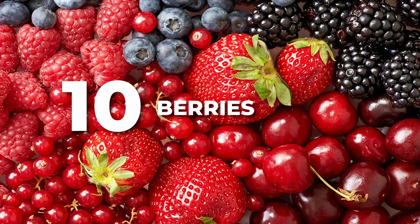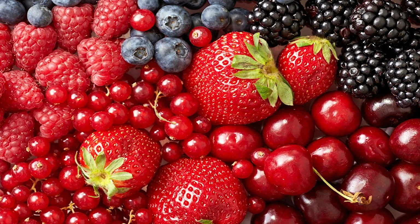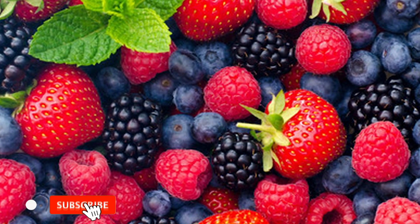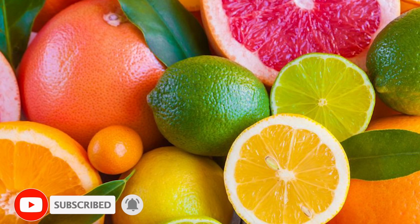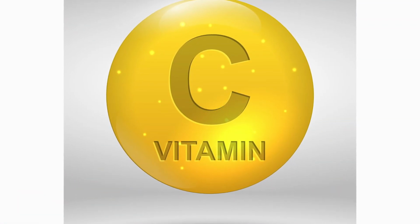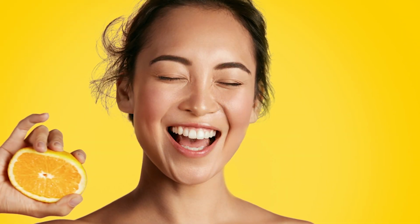Number 10. Berries. Berries contain a nutrient called ellagic acid that has been shown to prevent collagen breakdown from UV damage. Like citrus fruits, berries contain vitamin C, which, as you know, helps link specific amino acids together for collagen formation.